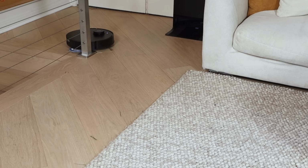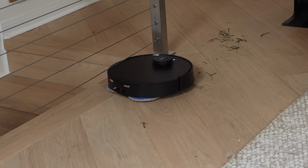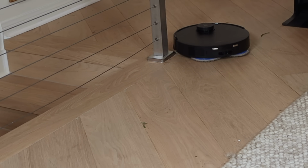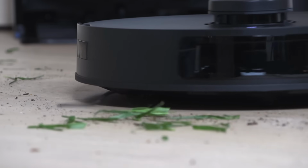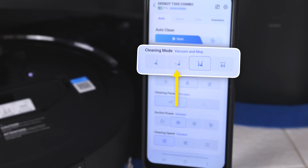It does that great, and it'll do that not only for the top stair, but also that whole side where the balcony ends and you could just fall forward if you're only 3 inches tall. But it knows not to do that. It got all that grass up so fast. That's just amazing. Now, I want to show you something very special about this model. It has 4 different modes. There's vacuuming only, there's mopping only, and then there's the vacuum and mop combo.